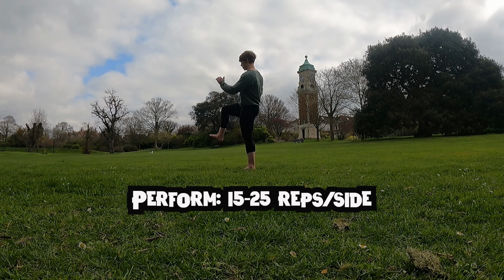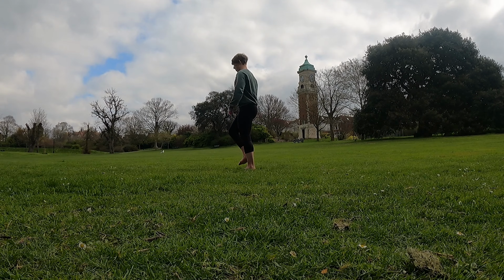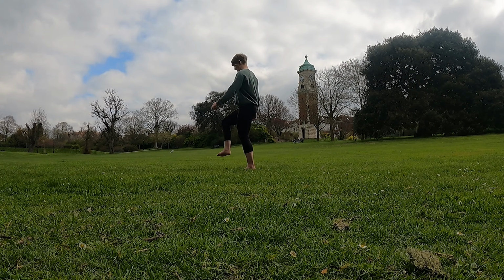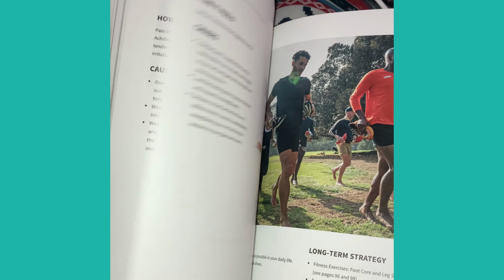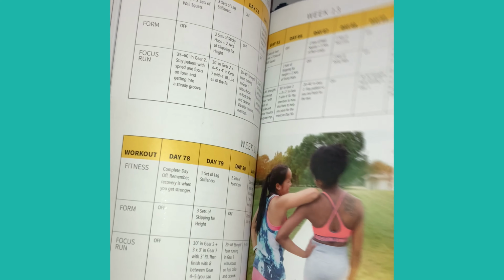Now lift the opposite knee in front of you as high as you can, then go back down to the start position. Keep your movements slow and controlled. These videos are definitely not exhaustive. They include way more exercises in the book. These are just the ones that I've found particularly helpful that I wanted to show you.